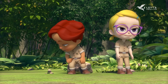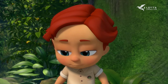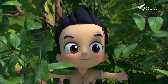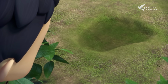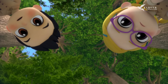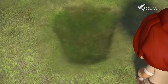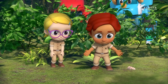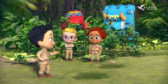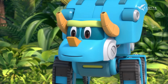Huh? Didn't it feel like the ground moved? What? I didn't feel anything. Am I mistaken? Ah! Here it is! How can you tell this is a Triceratops footprint? It has 5 front toes, but only 4 hit the ground, and 4 hind toes. This is a Triceratops' footprint. I'm indeed the dino genius. I can easily find the trail. So, all we have to do is follow these footprints? Right.